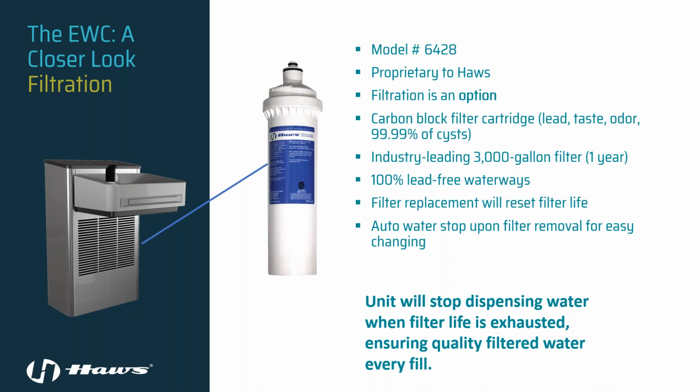Our unit is smart in that it will recognize and read the filter status life and know that this is an exhausted filter. That is just a safety feature that we got feedback on. That's the way we want to be providing good water to our students and to users and to ourselves, right? I mean, we're all using bottle fillers too, and water coolers.